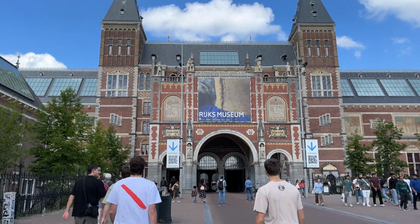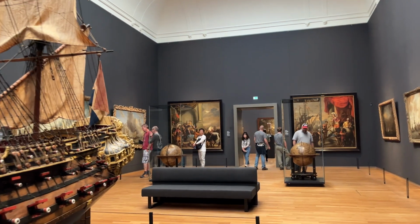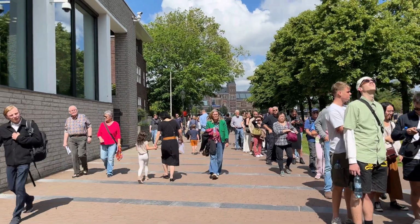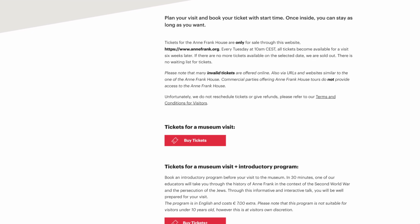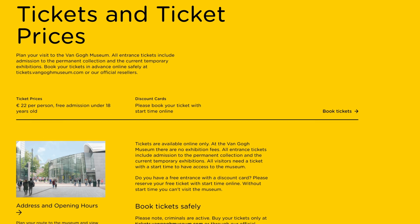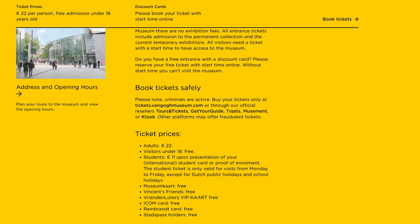Amsterdam is home to a rich array of museums, and visiting one of them is a must-do in Amsterdam. When planning to visit a museum, make sure to book the tickets in advance as they sell off quickly. Tickets for Anne Frank House should be booked at least 2 to 3 months in advance, while for some others like the Van Gogh Museum, you should book 2 to 3 weeks before the visit.